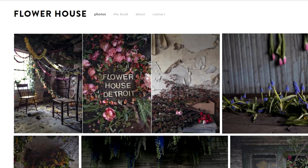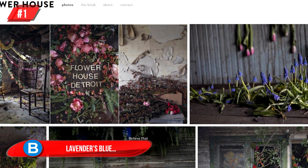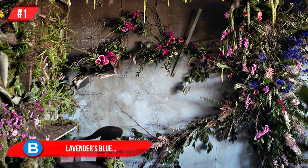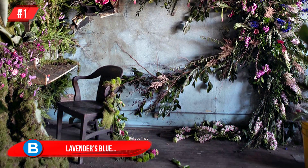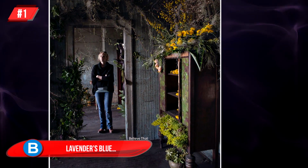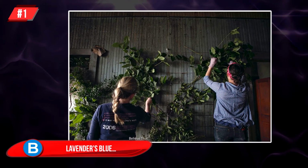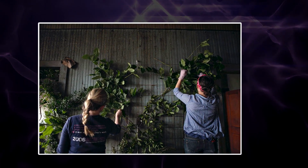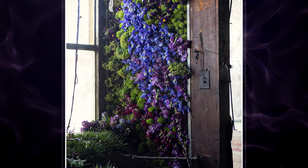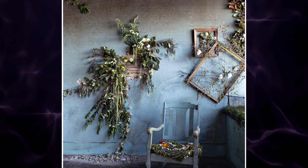1. Lavender's Blue. I've never seen anything like this before, and it's an incredible work of art if you had to find a label for it. In 2014, Lisa Ward, a florist, paid $500 for 2 abandoned properties. That year, she filled one of the houses with 4,000 flowers over the course of 2 days. The project was set to continue, and she was planning to fill the other house with 100,000 plants.